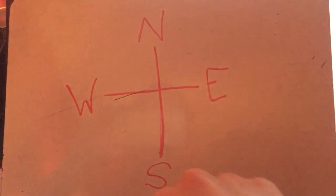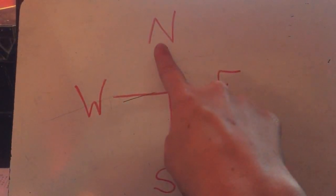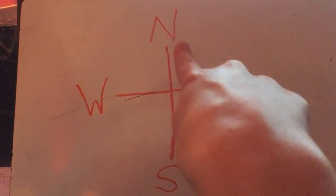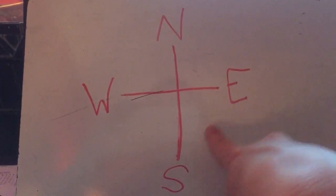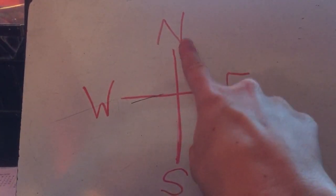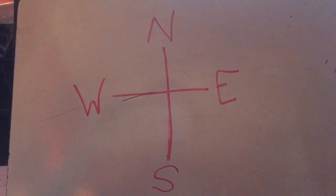Now, when you're drawing your compass rose, to make sure you have your directions in the correct place, you can think about the hands on a clock. Start at the top and you're going to start drawing in this direction. And there's a saying to help you remember the letters in these places. It is never eat soggy waffles. Say it with me. Never eat soggy waffles. N is for never, E is for eat, S is for soggy, W is for waffles. That way you make sure you have your compass rose drawn correctly.